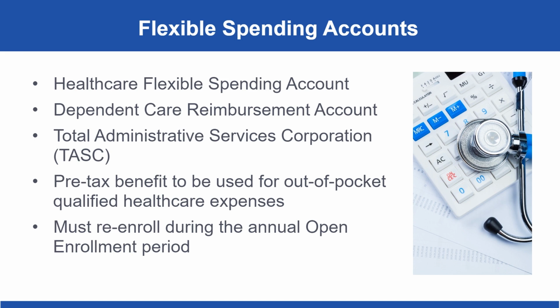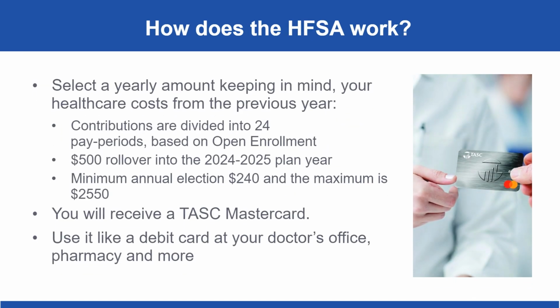If you are a current HFSA participant and would like to remain in the plan, you will need to re-enroll to carry your HFSA over to the next plan year. Otherwise, your HFSA will end and you will forfeit any unused funds. How does the HFSA work?